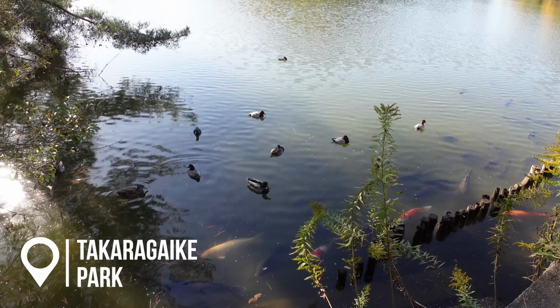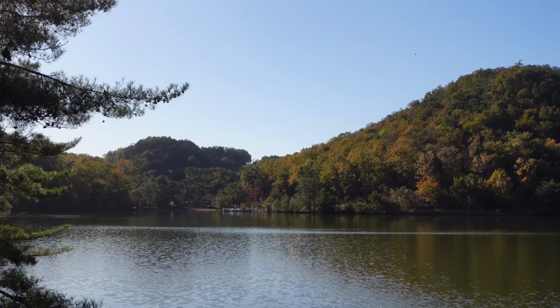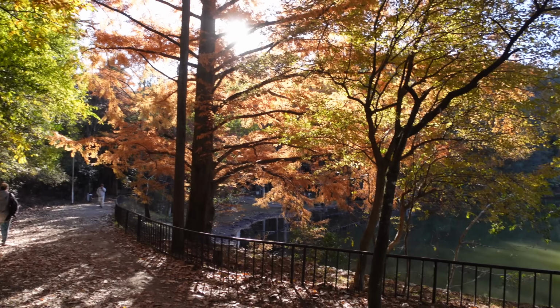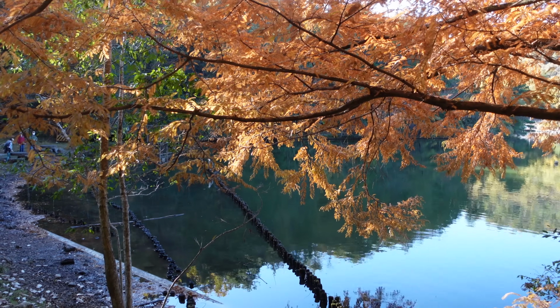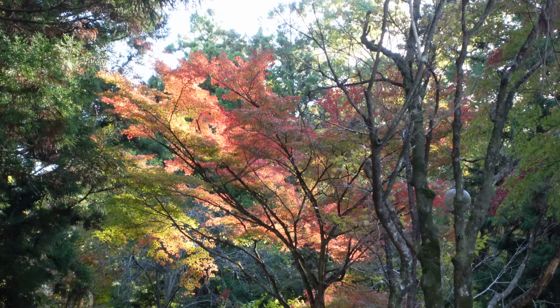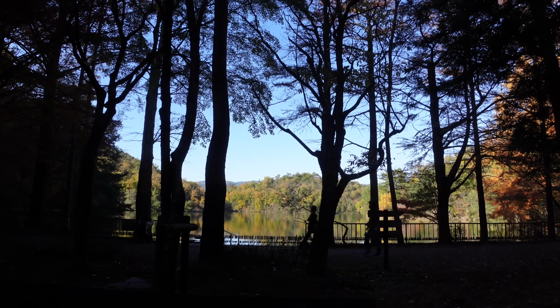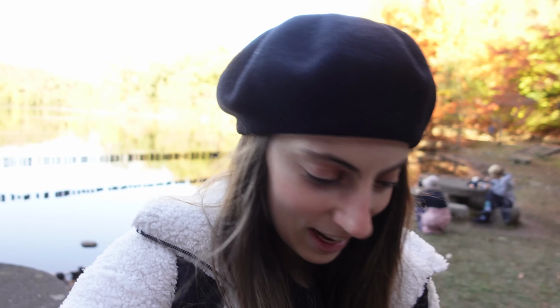This is Takaragaike, a really nice local park here in Kyoto, and it is pretty much peak season here, I feel, for the red leaves. We've got nice, beautiful colored trees, and it's just so quiet. There's just people jogging, riding, walking around. This is definitely one of the quieter places in Kyoto to just enjoy local life, and there's even a tsuru bird just hanging out there, and the colors reflecting off that pond are insanely beautiful.